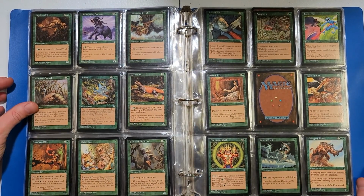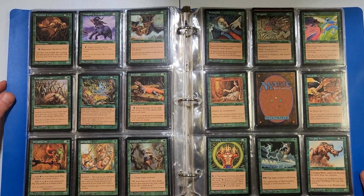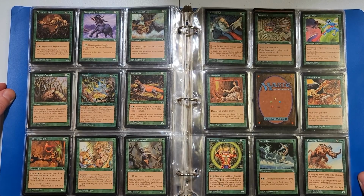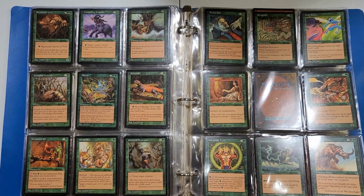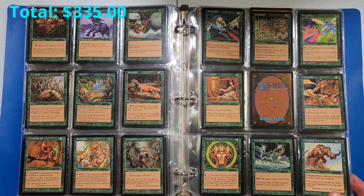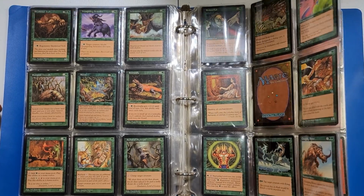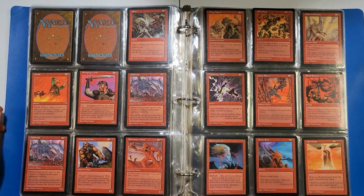So this page was really good to us, mainly because of you. Muscle Sliver. All slivers get +1/+1. That's pretty cool. All right. Am I missing anything here? If there's anything like $2 and under, I'm just going to tally it in. I'm not going to get crazy with like 10 cents here, 5 cents there, but I will factor in some prices. Here's more Tempest.